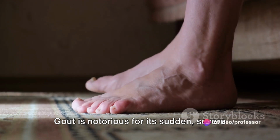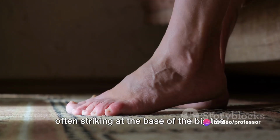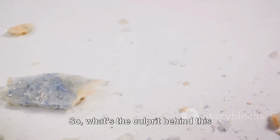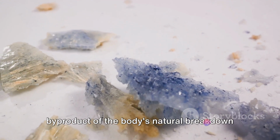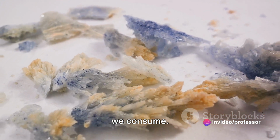Gout is notorious for its sudden, severe attacks of pain, redness, and tenderness, often striking at the base of the big toe. A real wake-up call in the middle of the night. So what's the culprit behind this nocturnal nuisance? Meet uric acid, a byproduct of the body's natural breakdown of purines, which are found in many foods we consume.